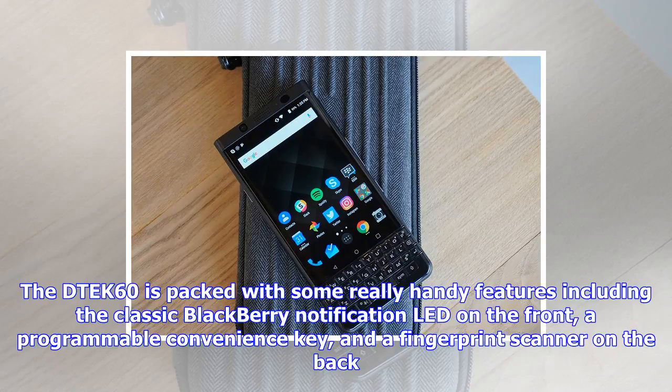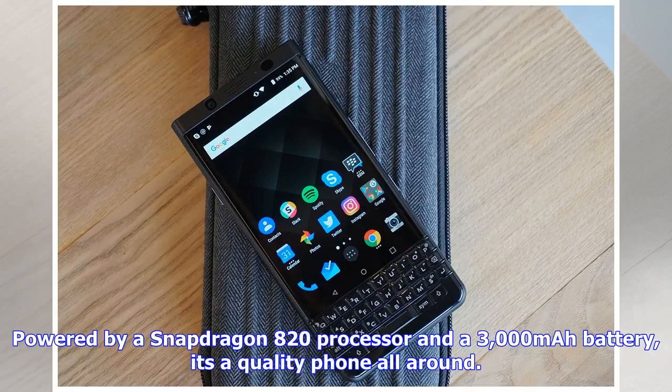Bottom line, with its physical keyboard and top-notch BlackBerry security features, the Priv is a unique and powerful option in the Android marketplace. One more thing, the Priv may be all about the physical keyboard, but BlackBerry's virtual keyboard is actually one of the best in the business too.